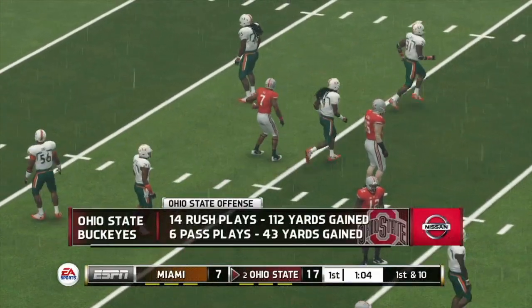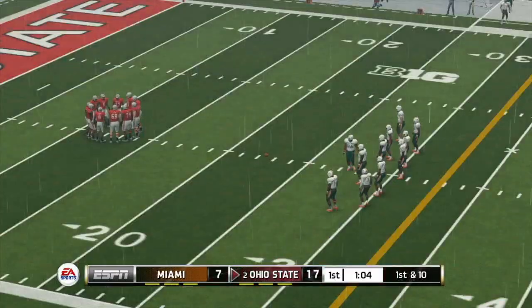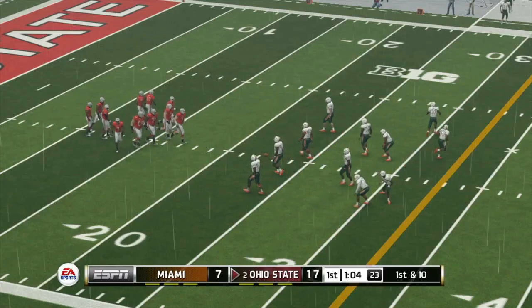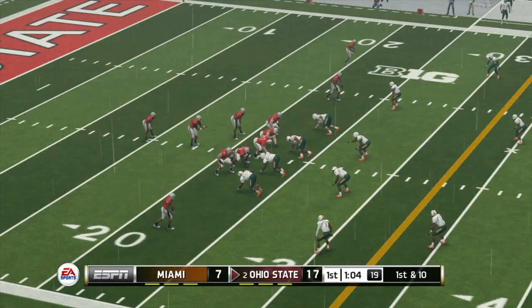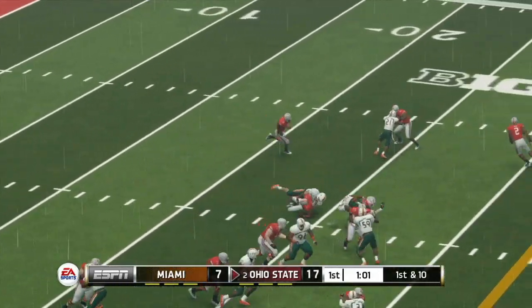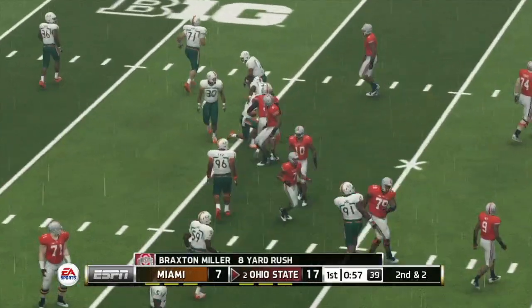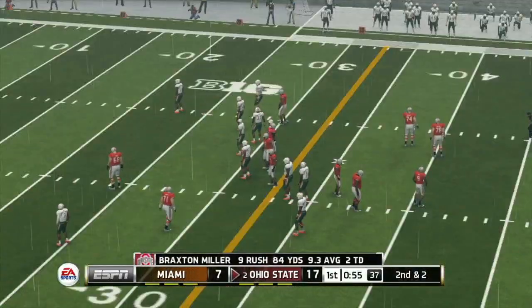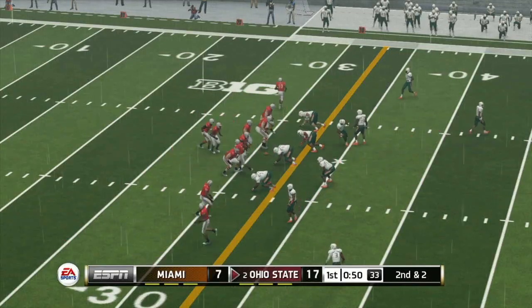Well, they've really exploited some one-on-one opportunities and come up with some big plays that eventually have led to those touchdowns. And here we go with the offense ready to get things going again. Makes it to the 31. That's good for a gain of 9 yards. That makes it 2nd and 2.